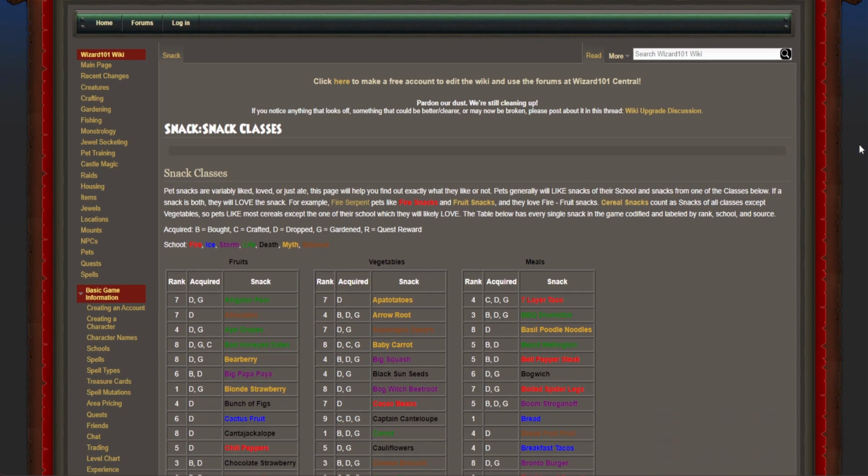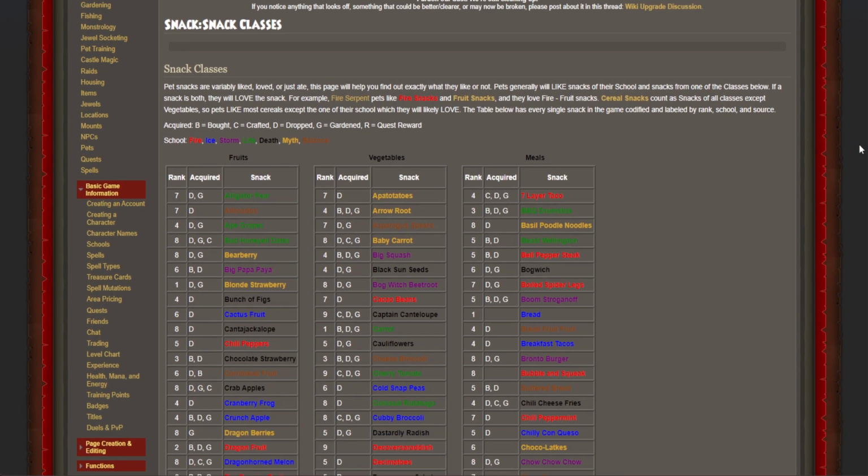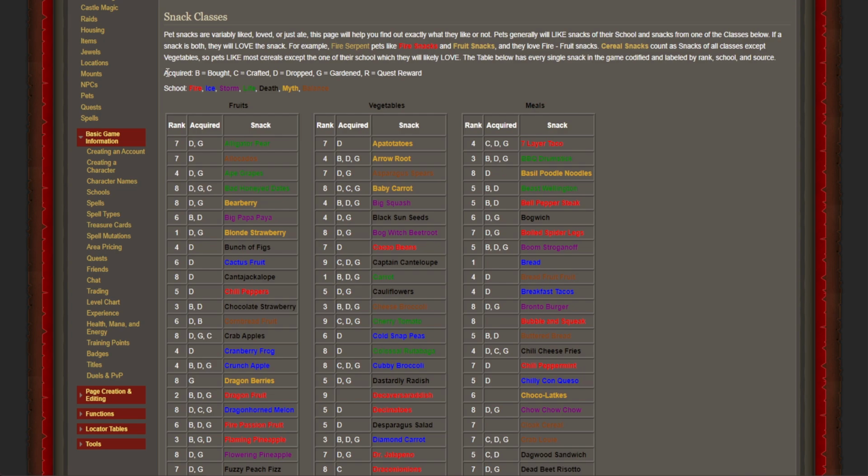I'm not necessarily talking about snack classes, such as fruits, vegetables, meals. You can see that on the Wizard101 wiki. I'm also not talking about different types of school snacks such as Fire, Ice, Storm. Right now I'm really talking about the three types of snacks that I personally would label things as. I don't know if this has specifically ever been done, people making these different categories, but for me, this is what I do.